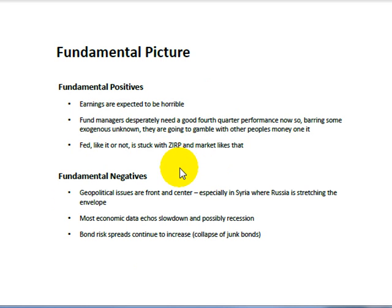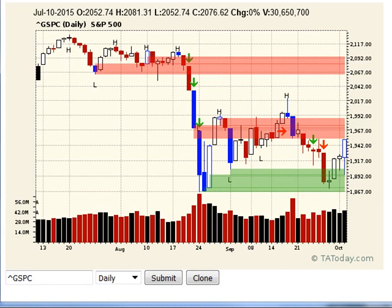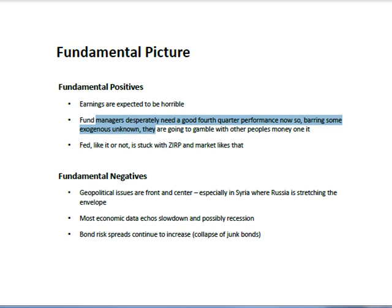Fed, like it or not, looks like it's stuck at ZIRP, and the market seems to like that. The other piece I just talked about a second ago is the fund managers really need a good fourth quarter. They're in the hole. They're negative for the year. They're going to pour whatever extra cash they have into it. And I believe, in fact, that is what we were seeing here already starting to take place on these markets.